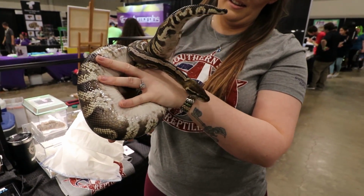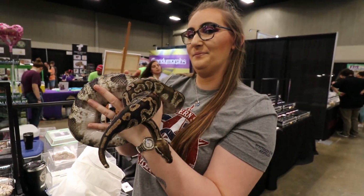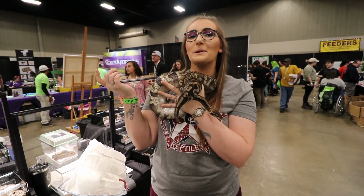Maggie, what'd you say it was? A pastel GHI? Yes. Oh, that's beautiful. Are you going to be breeding her? We will be. Ooh, what are you going to put to her? It depends what he wants to put her with.